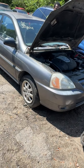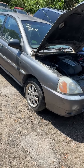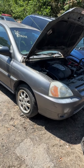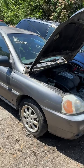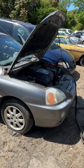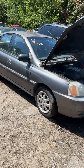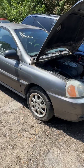Now we're on the one where I started a little bit earlier. This is lot number 56. This is going to be a 2003 Kia Rio. Has the key on it. Started up after a couple of times hitting it, moving it back and forward. Hear the exhaust issue on it.